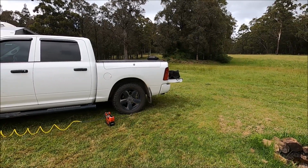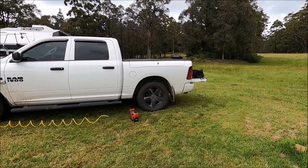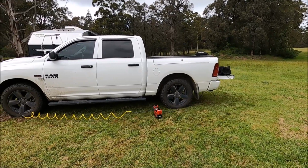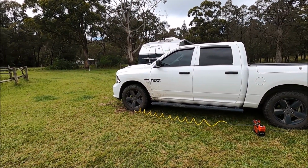But yeah, I just plug the compressor into the back of the car, into the Anderson plug, turn the car on of course, just so you don't kill your battery while you're pumping it up. And yeah, just nice and easy. Pump her up, ready to load up for the caravan.